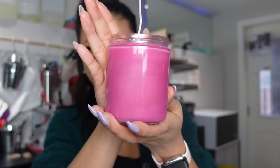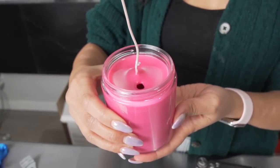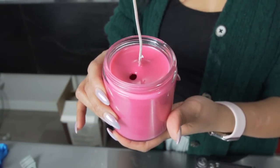So the candle hasn't fully cooled off yet, but you can see that it's a really nice pink candle. I do want my candles to be a little lighter than this, so maybe 2 drops next time, but 4 drops you get this gorgeous magenta color. I do have a sinkhole, unfortunately, but that is easily fixed.